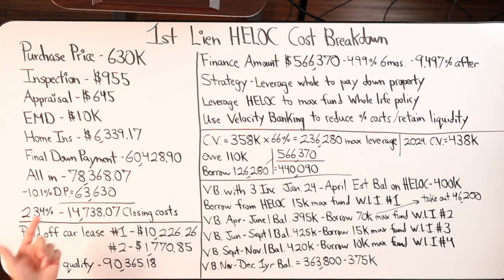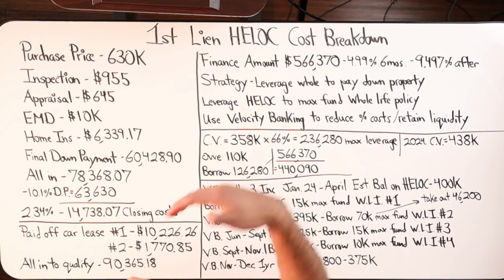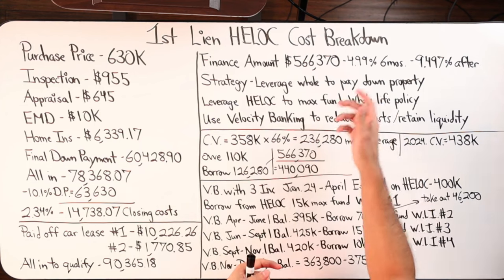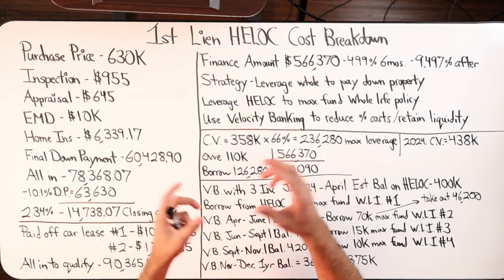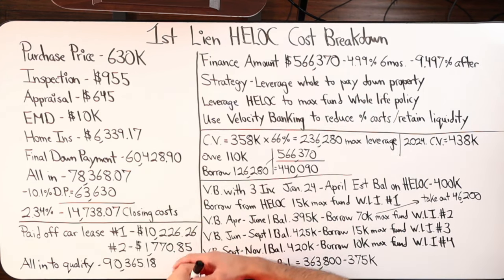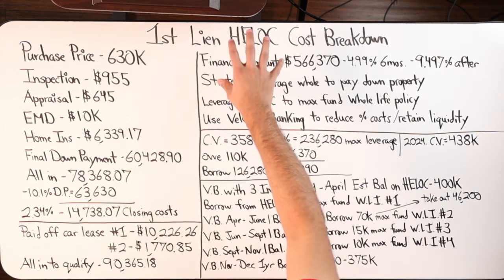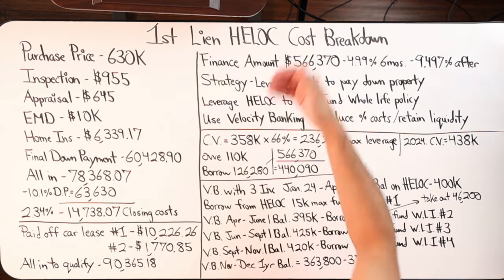And then in the state of Florida, there's a stamp doc fee or something like that, basically in regards to credit lines. For every $1,000, it's like a dollar or some kind of fee associated with it. And that was multiple thousands of dollars. And then all the other recording fees, settlement fees, all the other things that came with it. But the product itself, the first lien HELOC, was very inexpensive to acquire, right?